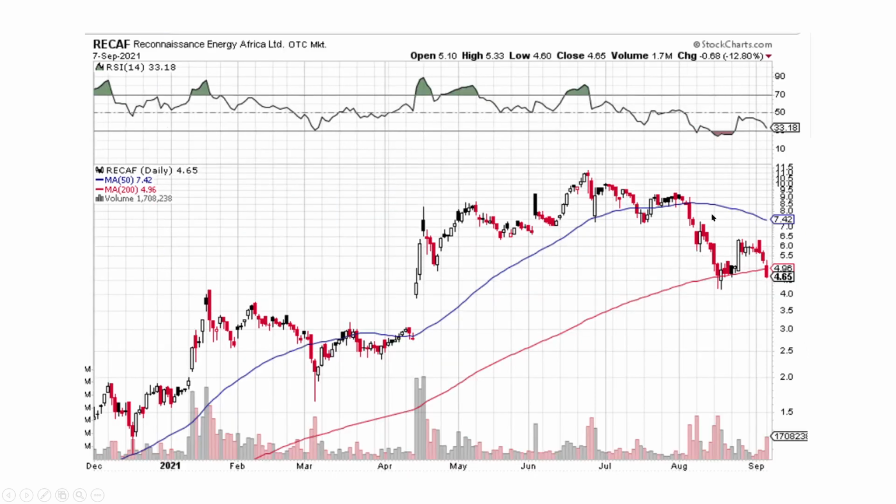Now, Reconnaissance Energy Africa, this thing sold off pretty large today. I did buy some up here, and the sellers are coming in and selling this thing off. So this one doesn't look nearly as good as some of the other companies. So you might see some more short-term pressure. It's gaining momentum too in the sellers with the volume. So we'll see where this thing ends up. Maybe it's trying to close this gap at $3. Not exactly sure, but I'm just holding on.